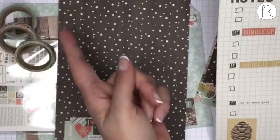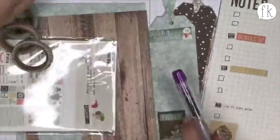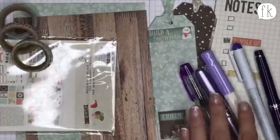I really liked the idea of using these pens on this paper to do a bullet list or to-do list for the month. I think I'm going to steal the purple one because I like the purple. We'll get some ink in there, and then I'm going to use this one, and this one, and this one. Notice she's taking all the purple ones, because I like the purple ones.